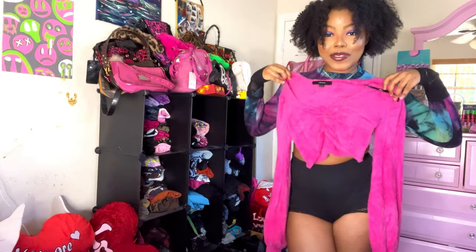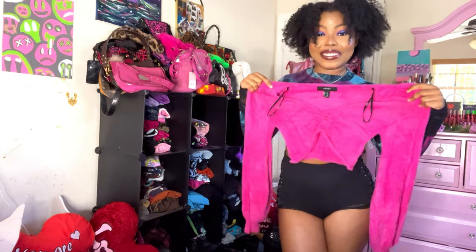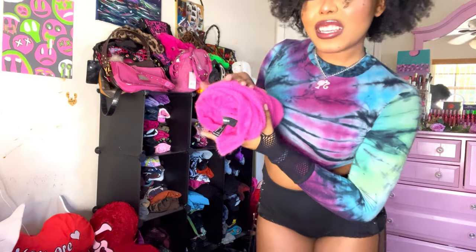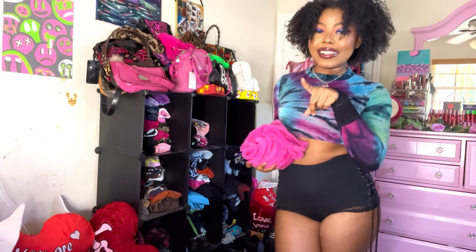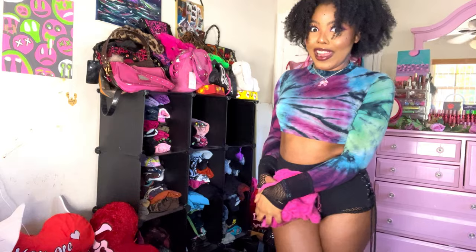I've had this since forever, probably since like 2016 or something. She's also giving closet, because she's kind of thick. My closet is about to fill up too, but we're not decluttering the closet today. We're not.